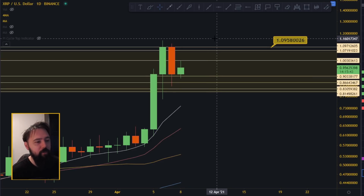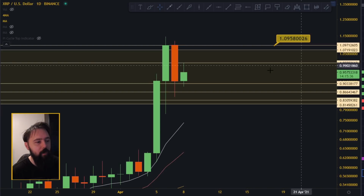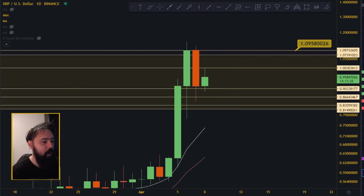You can see here it went all the way up to the top. This is actually the last resistance, the top we want to get out of. This area up here is the big ball of resistance, and now we have to get out. So how are we doing so far?